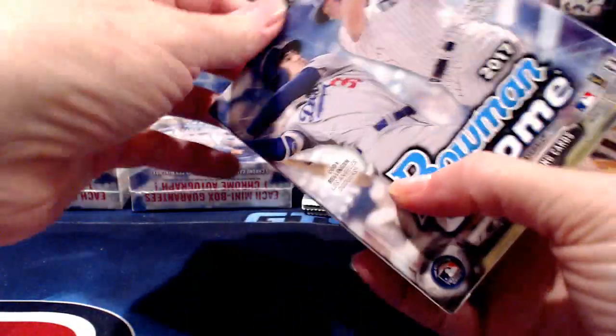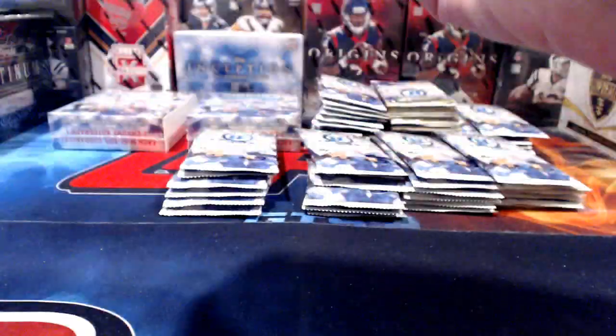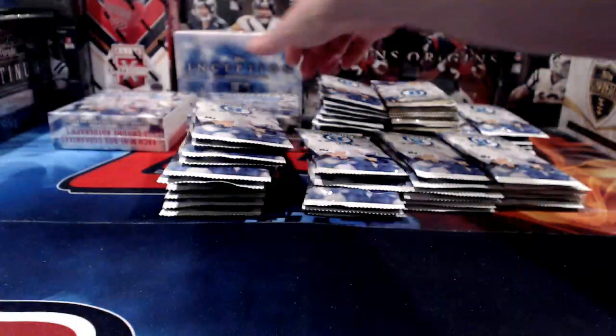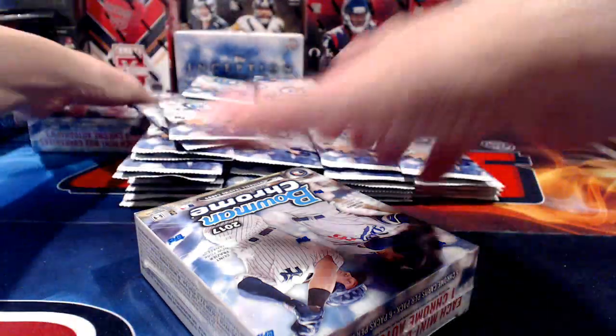This is just the worst part. I would like to invent a little mechanical device that could be working in the background, taking everything out of the packs while we were looking at other stuff. Wouldn't that be awesome? Yeah, we would have no delayed gratification. We would just be whipping right through it, happy as could be. All right, let's shift that a little bit so I have space.